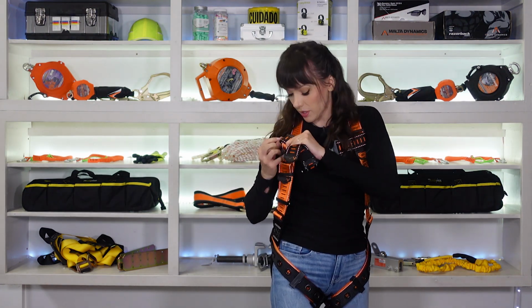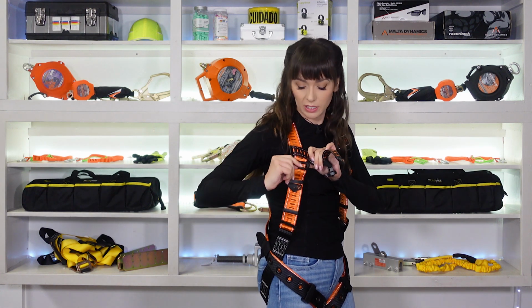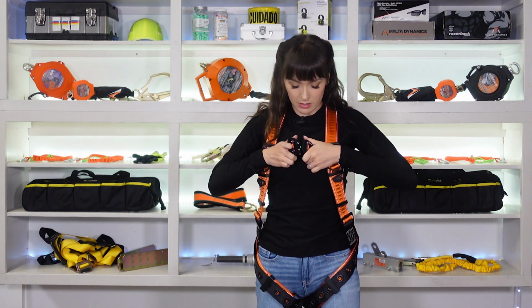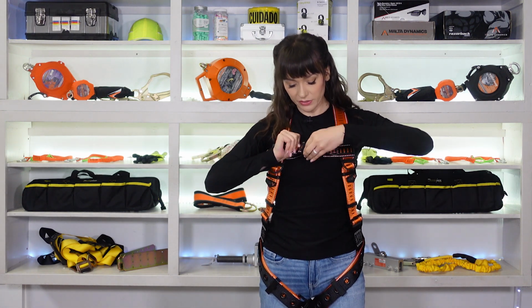You can lower this strap just by sliding this down. So you see where there's a hook here, you could just slide it down and slide it down. Now this is a little bit loose for me. It's not quite snug, so I'm going to tighten this as well.